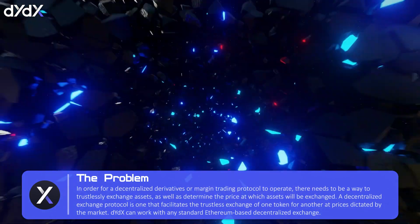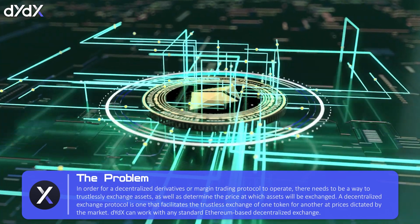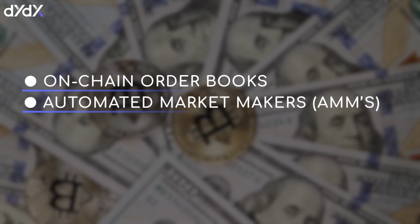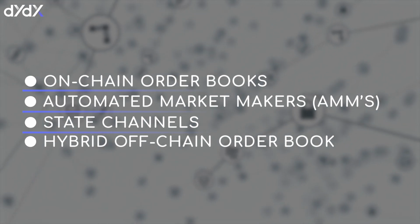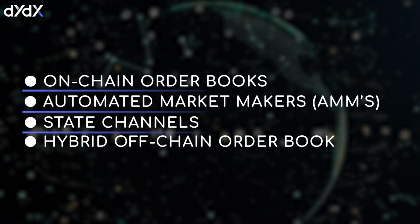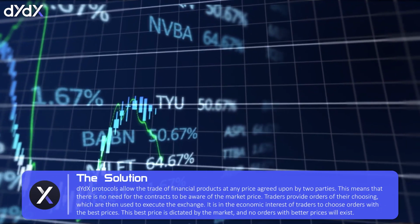A decentralized exchange protocol is one that facilitates the trustless exchange of one token for another at a price dictated by the market. dYdX can work with any standard Ethereum-based decentralized exchange. Several types of decentralized exchange have been proposed: on-chain order books, automated market makers, state channels, and a hybrid off-chain order book approach. dYdX is based on a hybrid approach, as the devs believe it allows the creation of the most efficient markets. This allows market makers to sign and transmit orders on an off-blockchain platform, with the blockchain only used for settlement.